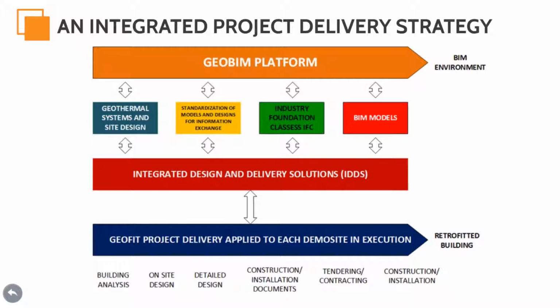That's the main idea. So a project like GeoFit is a very nice opportunity to demonstrate this link between IDDS methodology and BIM methodology, coming from a real-life retrofitting project. In the line between GeoBIM platform and integrated design and delivery solutions layers, you can see the same stages, but summarized in four pillars applied to the GeoFit project. We are starting from the geothermal systems and site design in general terms.